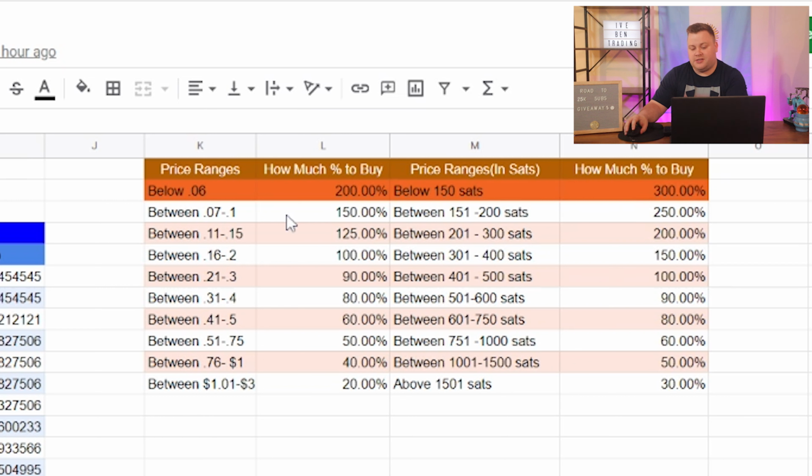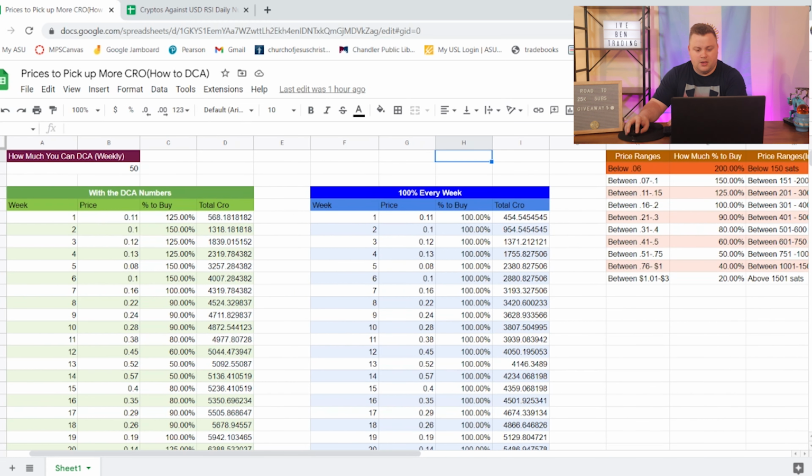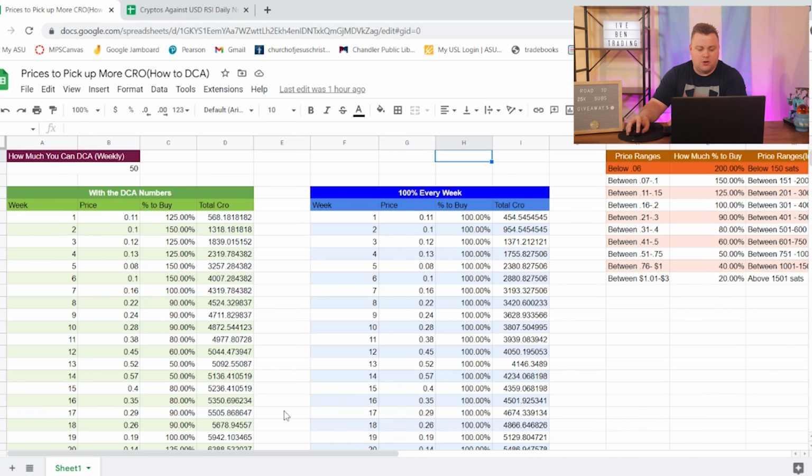And how this value investing works is when it's at lower prices, you'll put in more than your original. So let's say your amount that you're putting in weekly is $50. If it's below 6 cents, you'd put in $100 instead of $50. And in Satoshi prices, it's around 500 to 600. If it was below 150, you would put in $150 equivalent, but in Satoshi prices. And now with these numbers, I only did it in USD prices, but it would be the same in Satoshi prices.